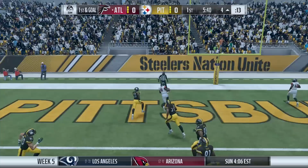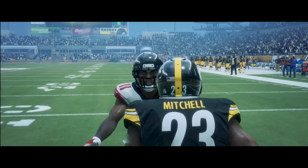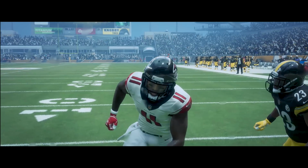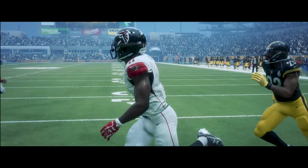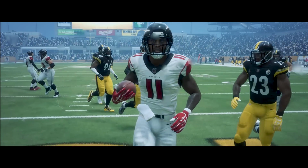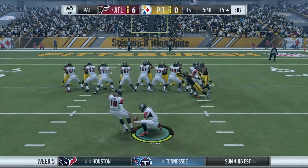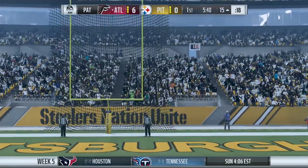Ryan looking for the quick pass, fires into the end zone, complete to Julio Jones for the easy touchdown. And just like that, we go up 7-0 in this one. But how many times have you guys seen this right here? Julio Jones getting free off of the line of scrimmage. There's just really nobody that can guard him in a one-on-one situation like that. If you're going to press Julio at the line without any help, it's going to be a long day.